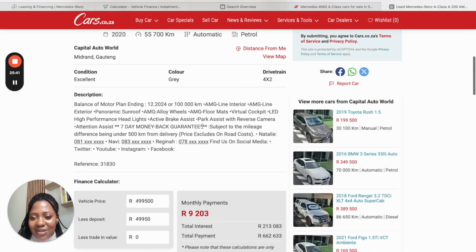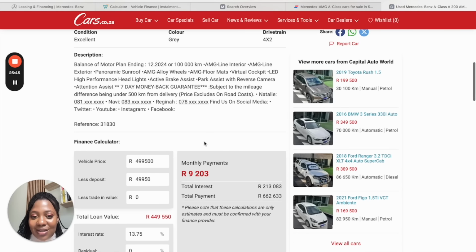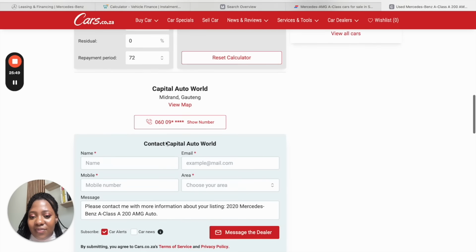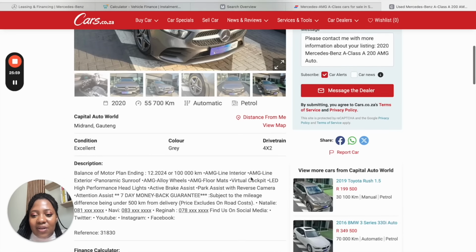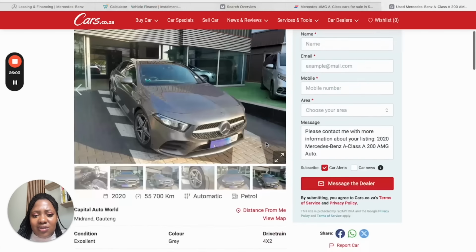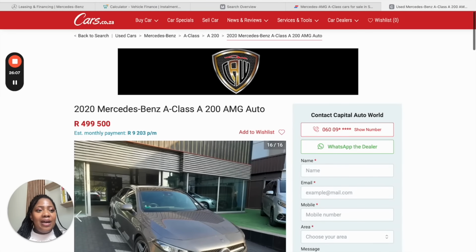Seven-day money-back guarantee. 7 days is very short, but I guess it's great. That's all. Okay, but here are the people who are selling it. But I feel like Cars is a bit limited. They're not really giving much. They don't tell us anything about if the car's been serviced, previous owners. Okay, I'm done with Cars.